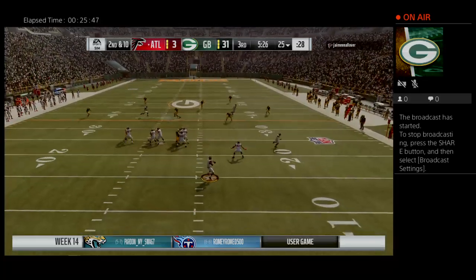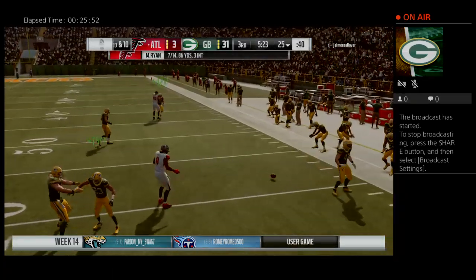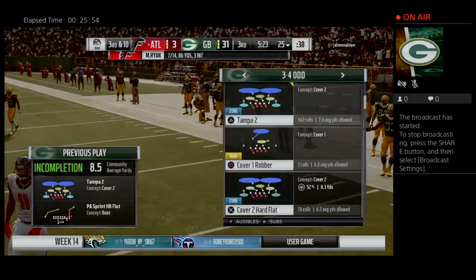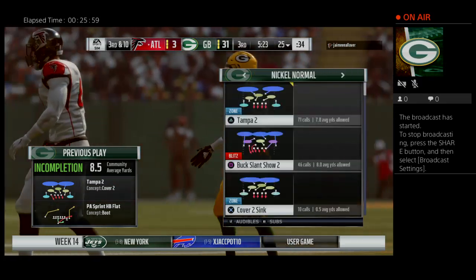Ryan now off the bootleg. And that one almost intercepted. Far too loose with the football here. Nearly a fourth pick. And it's third down.